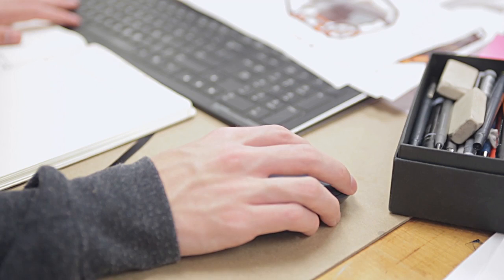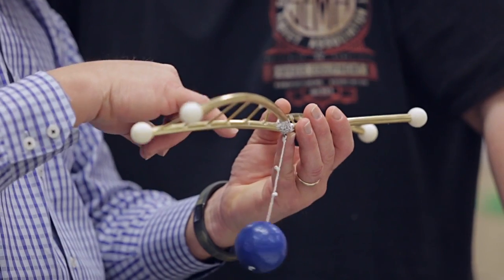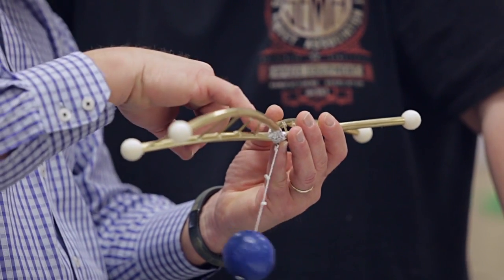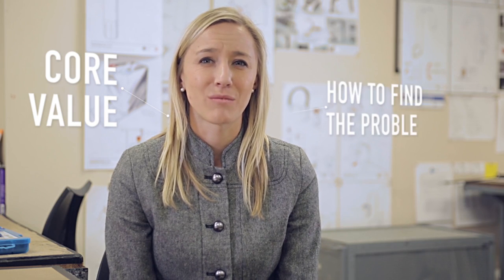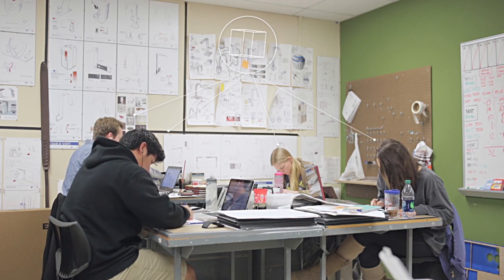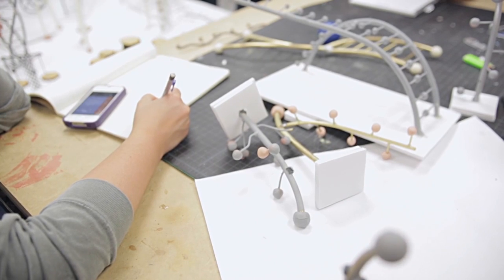One of the big things that I try to push in my studio is creative problem solving. It's important for students to have sketching skills and understand how to use computers and Wacom and everything like that. But I think the real core value of it is understanding how to find the problem. If you're not solving the right problem, you're not really coming up with a product that's going to be successful.